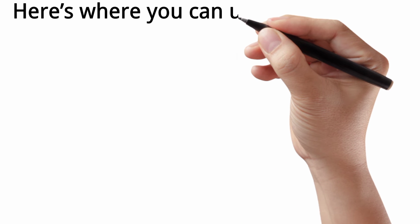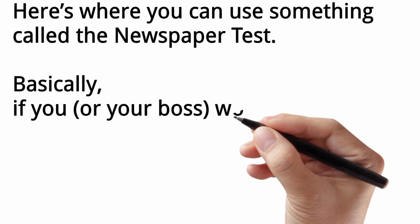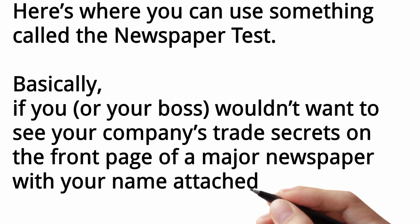Here's where you can use something called the newspaper test. Basically, if you, or your boss, wouldn't want to see your company's trade secrets on the front page of a major newspaper with your name attached, don't put it on your resume.